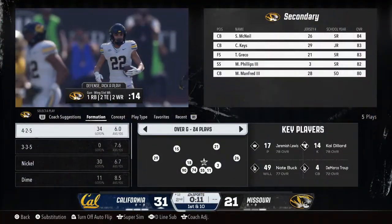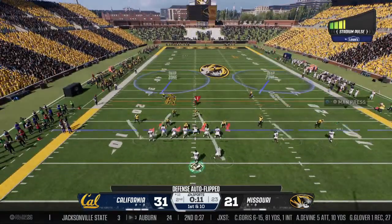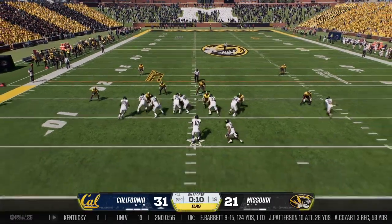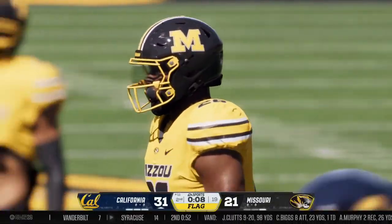The comeback is on. The offense on the next drive. So let's see how they play it in this final 30 seconds of the first half. From the shotgun, they'll run it. They make the stop, but there is a flag on the field. We'll see what that's all about.